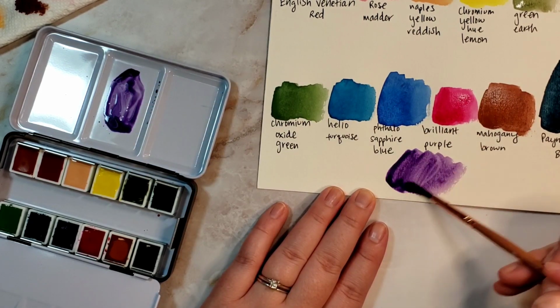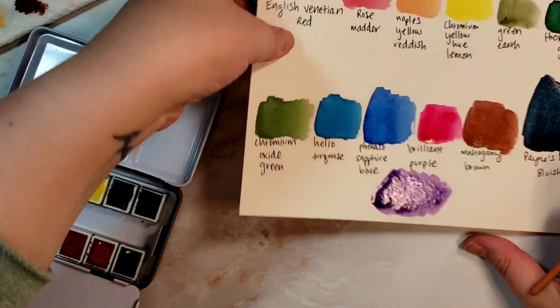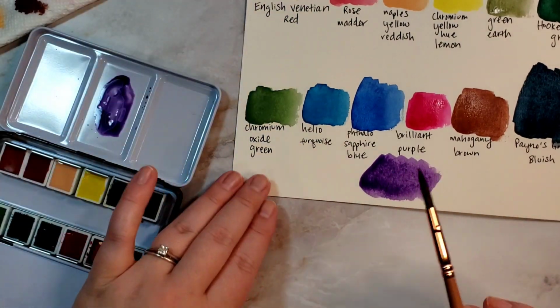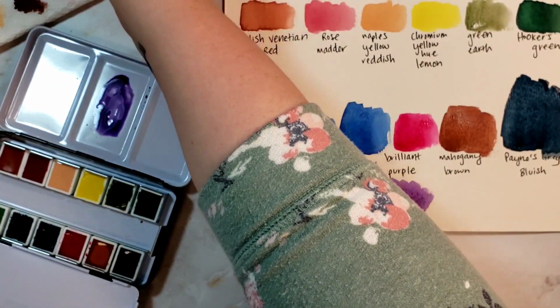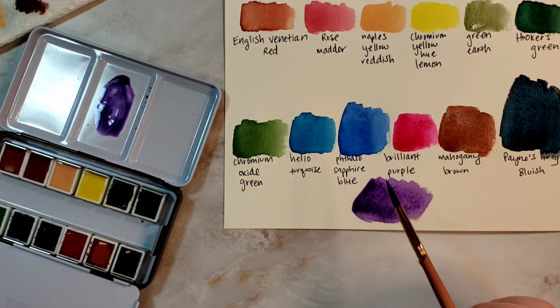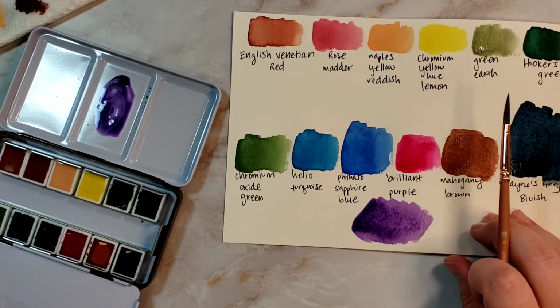So within this palette, I can also get a gorgeous purple, which is helpful. What I've learned, and I feel like it shouldn't have taken me this long, is that when you want to make a good purple, you can't mix blue and red. You have to mix blue and pink to get purple.